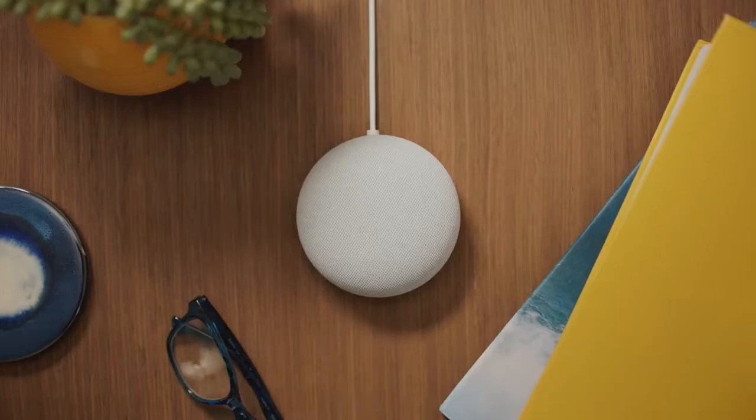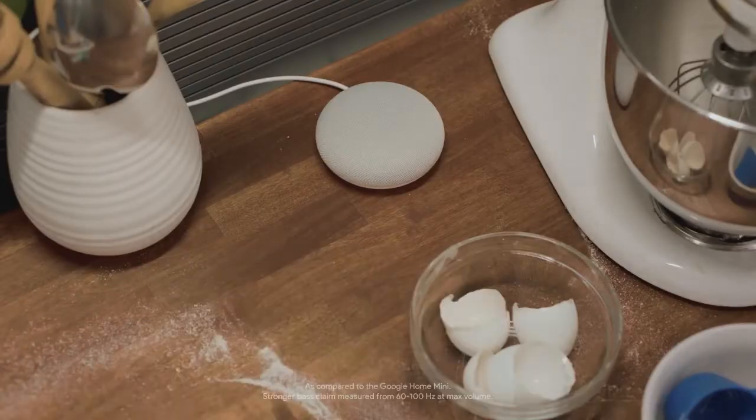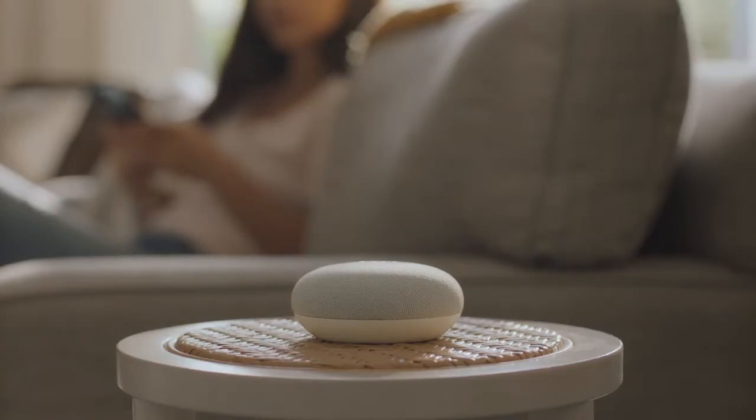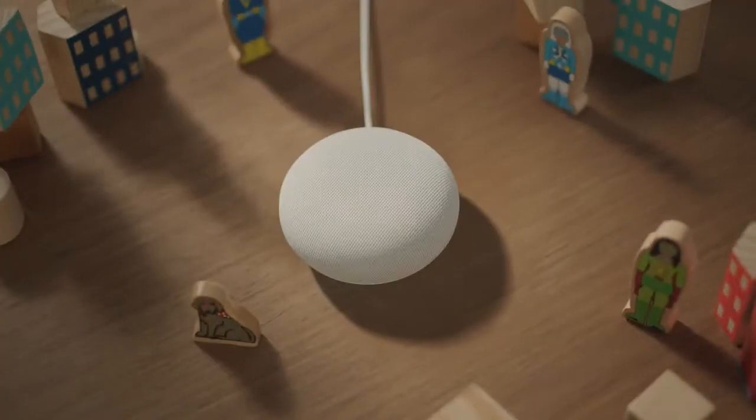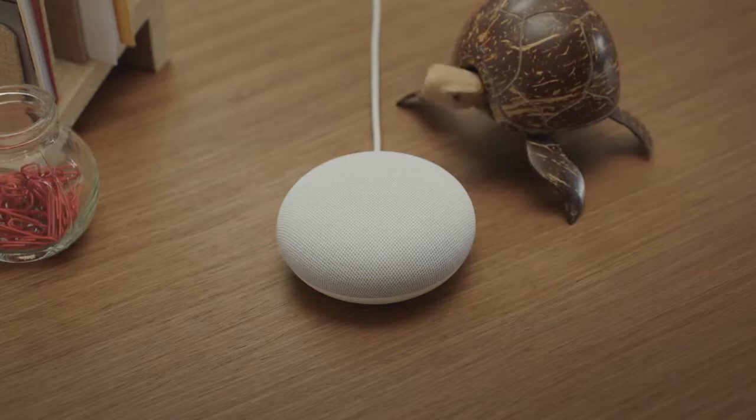I'd string a few of them together and make a little home theater setup out of them. That'd be an interesting story. Can you synchronize them like that? Can you put two together and have stereo? I don't know, off the top of my head.